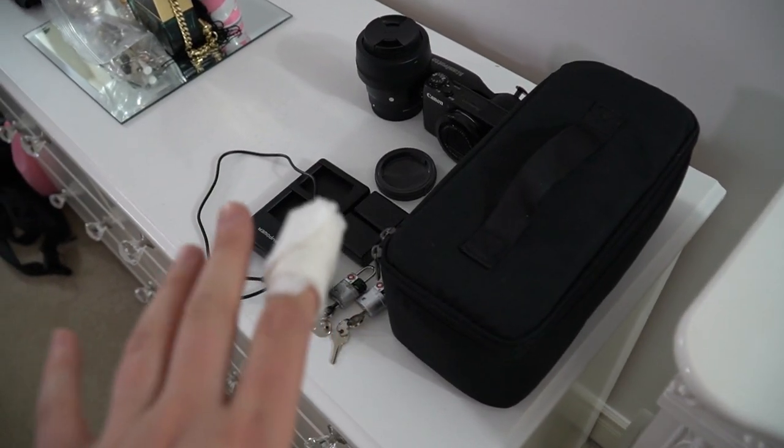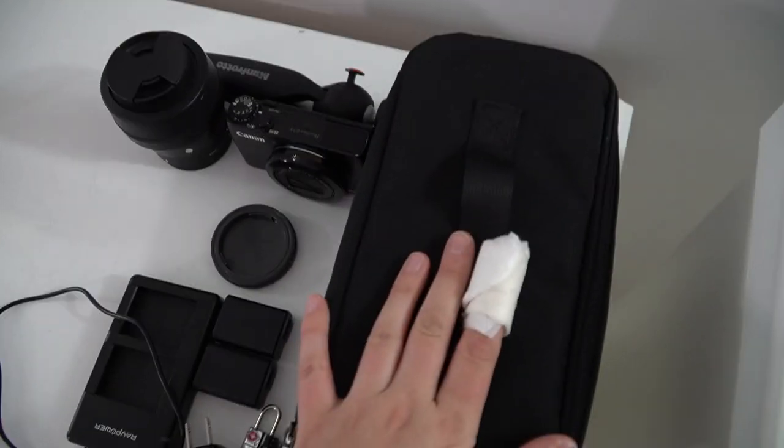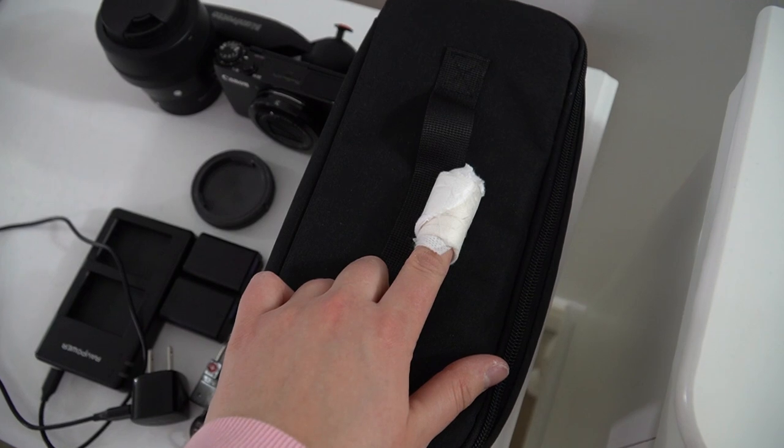Moving on to some miscellaneous items. Haven't really decided where this is going yet. I think it's going to go in my backpack. If not, it'll be going in my boyfriend's backpack. But I have the GoPro equipment, which I have yet to go through. So I've got to get that on my list because we leave very soon.